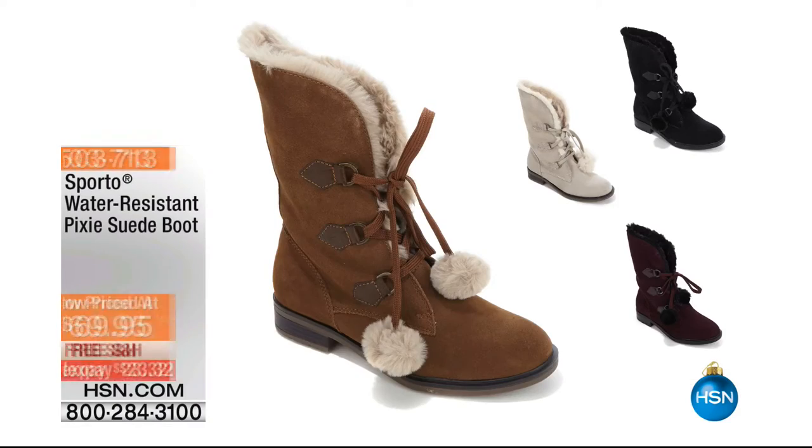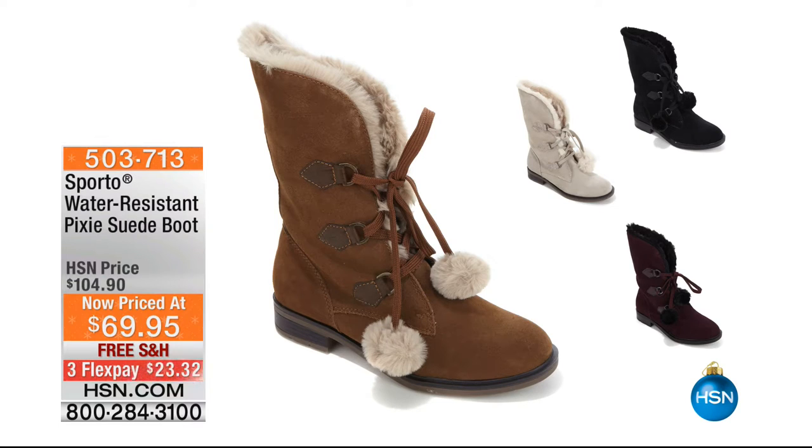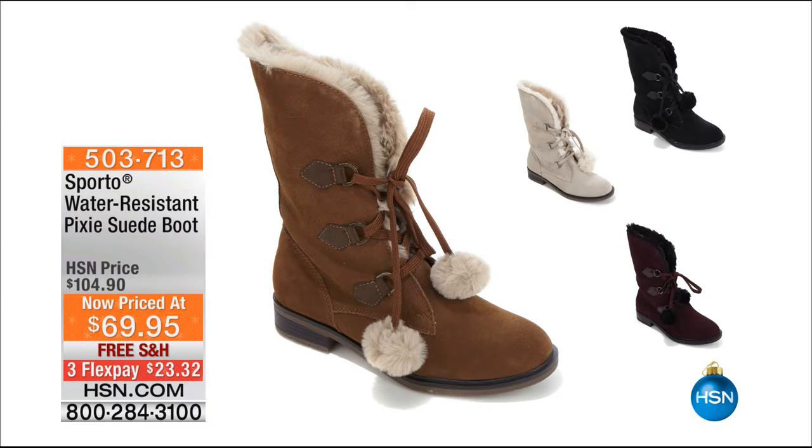Okay, coming up, the boots that I have on, the water-resistant pixie suede boot. These are now $69. That is fantastic. And you know what? No matter where you live, you're gonna, at some point or another, be really glad you have these, especially when you can score them on sale. 3 months at $23.32.